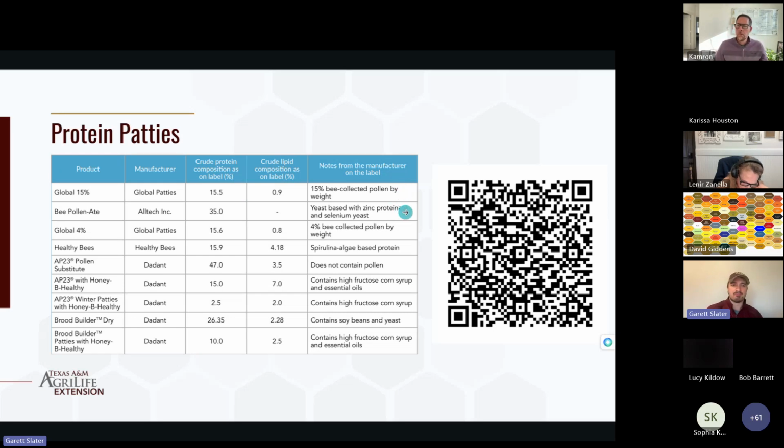I've never used Bee Pollen Aid before. I've heard a little bit about it, but I've never personally used it. But one thing they add is yeast. So yeast has a lot of really important nutrients and vitamins like vitamin B that can be important for the bees. And so by adding this natural yeast, it can make it more desirable to the bees and allow them to consume it even faster.